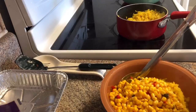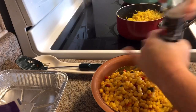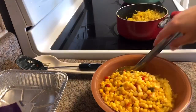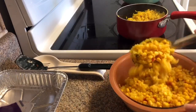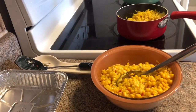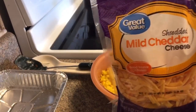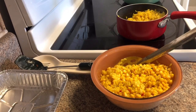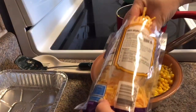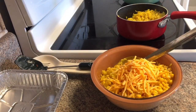Going to add some salt to taste. I would say maybe a half a teaspoon. So they won't boil over. Okay, after you mix your half a pack of rice with a can of corn, you're going to put about half a cup. I got mild cheddar. You can use whatever cheese you'd like. Going to put about a half a cup in this mixture to mix it up, and then once we get it in the pan to go in the oven, we'll put a little more on the top.